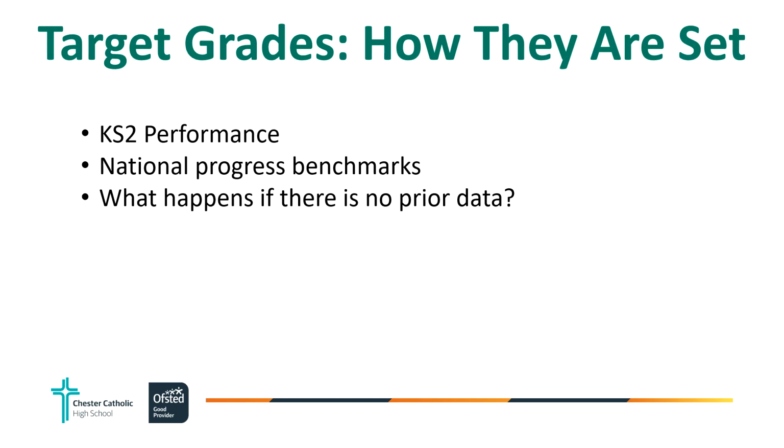Every student has a target grade, which gives an indication of the level they should be aiming for by the end of the year, or by GCSE or A-level. These targets help set ambition, guide expectations, and support discussions between students, staff, and families. For students who join us with Key Stage 2 prior attainment data, we use this data to help provide a target grade. This is called Key Stage 2 scaled scores. We also use alongside this national progress benchmarks.